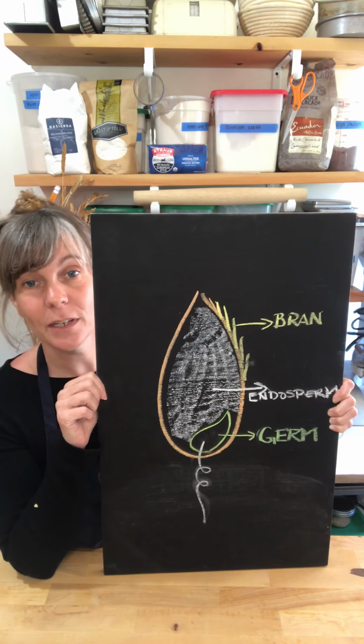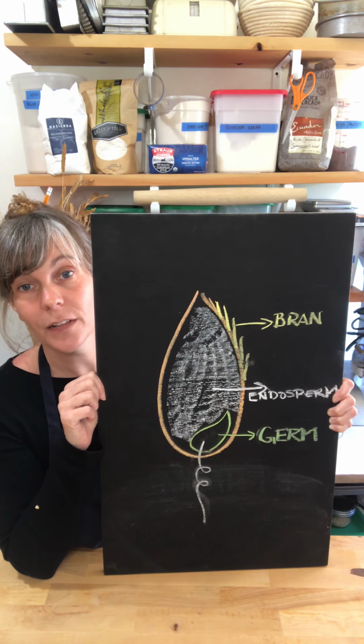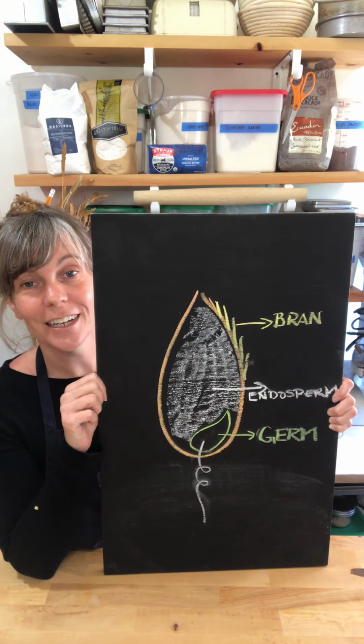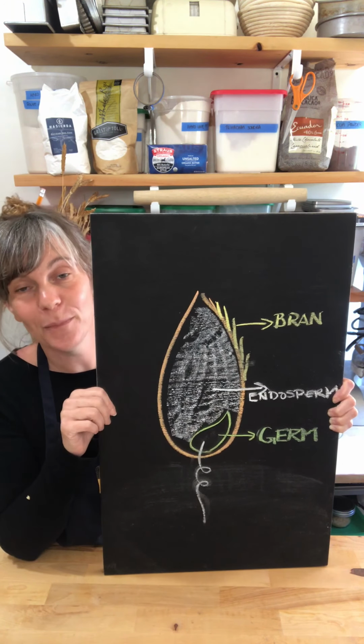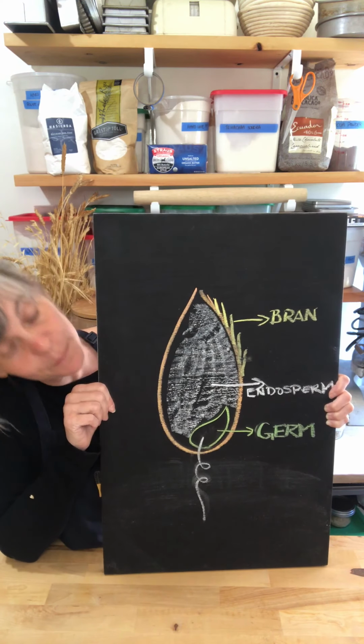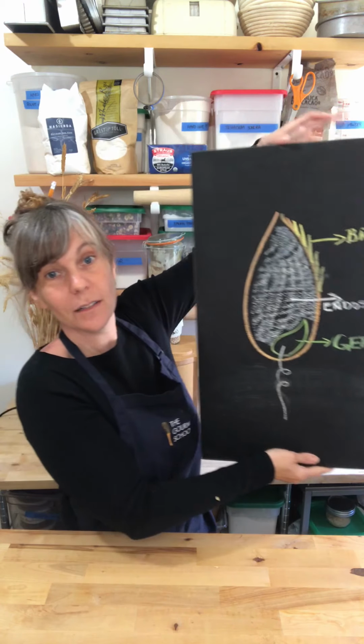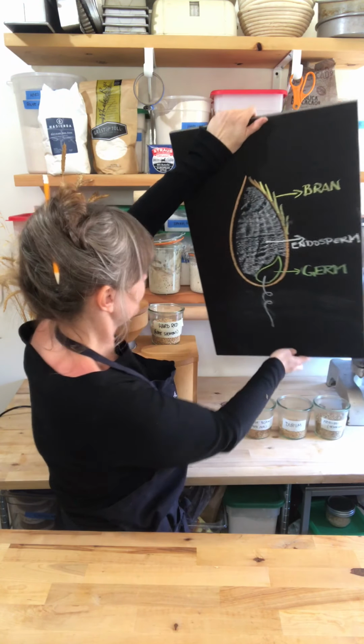And it's because the germ contains a lot of oil, and that can make the flour go rancid. So sadly, a lot of the wheat that we're buying in the store isn't all the parts that we need in order to make this a really healthy thing, but we're going to talk about where to get really high quality flour that's freshly milled and local to where you live.